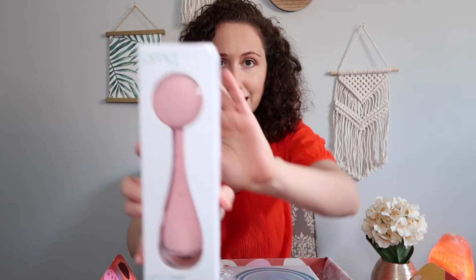So I barely looked on Instagram and I barely looked on YouTube to see what everyone else got in their spring box. But as soon as I clicked on Instagram, I saw that this was one of the spoilers and I was really excited about this. This is a smart facial cleansing device and it's in pink.